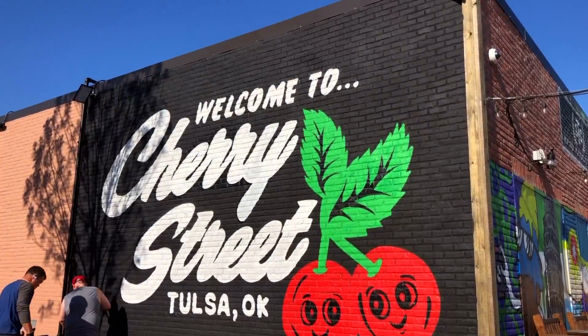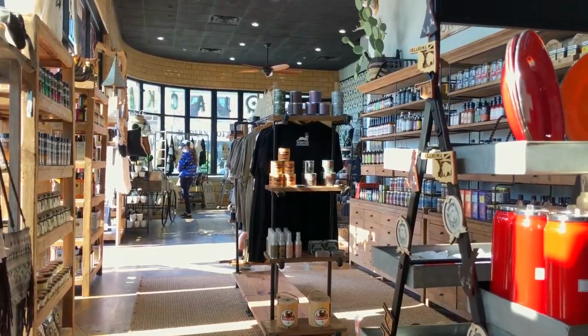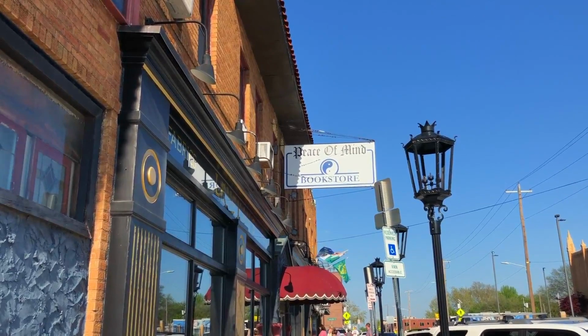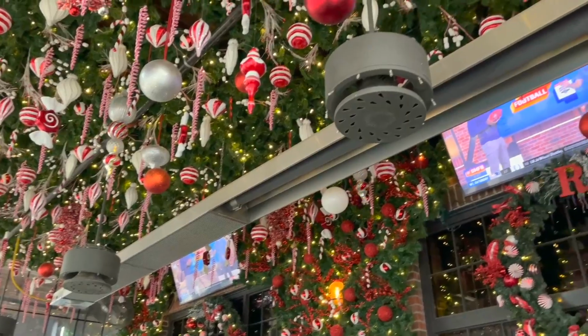Head a little north to Cherry Street. This area is another place full of restaurants and stores. In my opinion, it's more walkable than Brookside if you're looking for a place to get out and explore. Roosevelt's is my favorite restaurant in this area, and during Christmas, they are famous for their holiday decor.